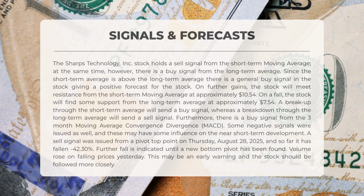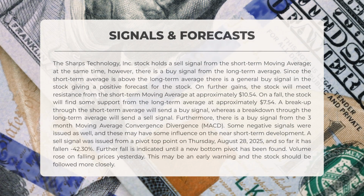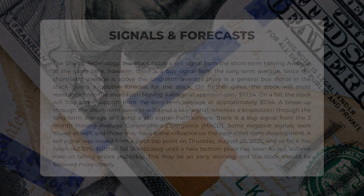Additionally, a buy signal is present from the 3-month moving average convergence divergence, or MACD. However, some negative signals have also been noted, which may impact short-term developments. The sell signal was generated from a pivot top point on Thursday, August 28, 2025, and the stock has since decreased by 42.3%. Further declines are suggested until a new bottom pivot is established. Volume increased alongside falling prices yesterday, indicating a potential warning sign, and the stock should be monitored more closely.